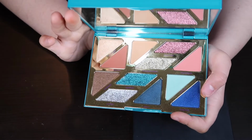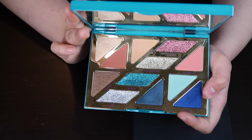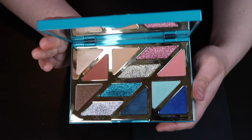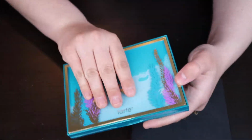I really like that this has some color in it. A lot of times Tarte palettes are pretty neutral, and it is still pretty neutral, but it has some color to it as well, which I love. And I really enjoy the pressed glitters in here. The pressed glitters, again, are my favorite part, and it's so cute.